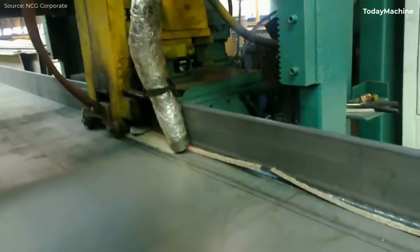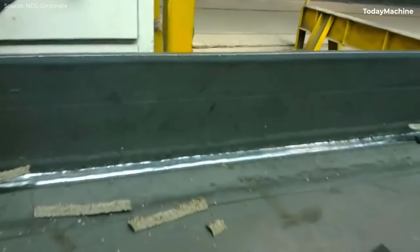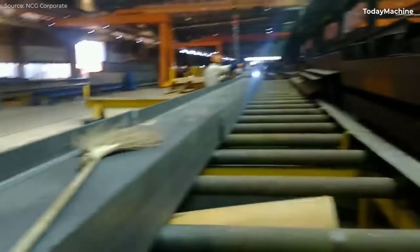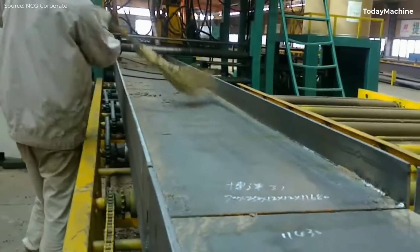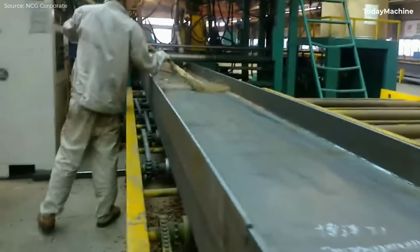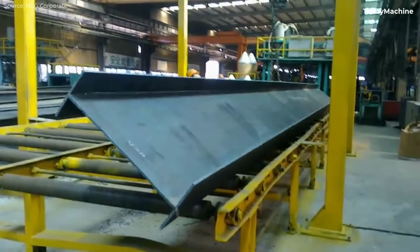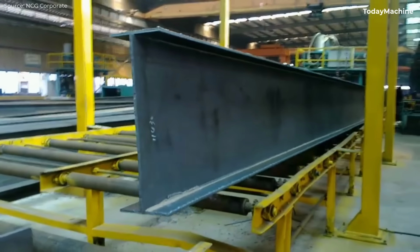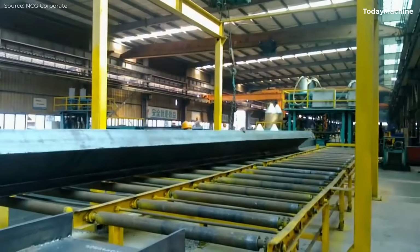Main welding. The main welding process involves running continuous welds along the joints where the web plate meets the flange plates. Automated welding machines equipped with multiple welding heads are often used to perform this task efficiently. These machines ensure consistent weld quality and speed up the fabrication process. Post-welding. After welding, the H-beams undergo inspection to check for any defects or inconsistencies in the welds. Non-destructive testing methods, such as ultrasonic testing, may be employed to ensure the welds meet the required standards.